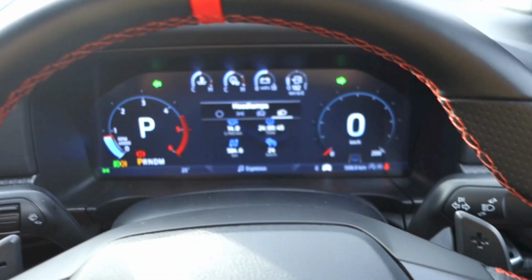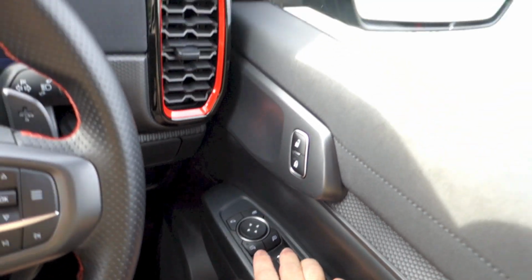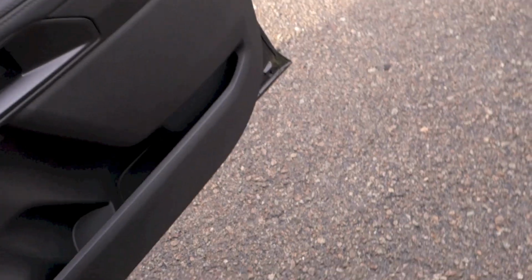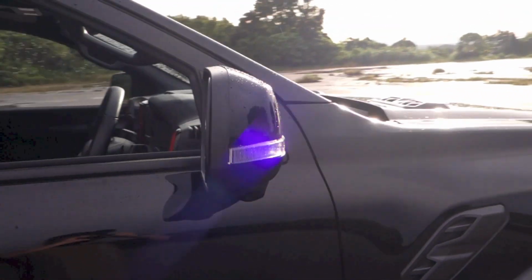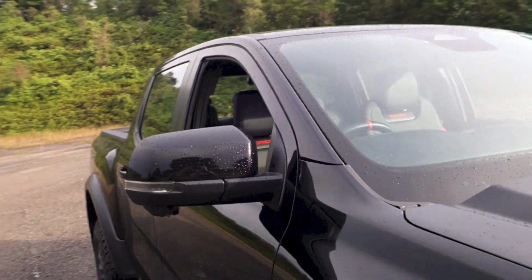Safety features in the Raptor include 7 airbags, an anti-lock braking system, electronic brake force distribution, brake assist, electronic stability control, a traction control system, hill descent control, hill launch assist, rollover mitigation, emergency stop signal, a tire pressure monitoring system, an alarm system, and an immobilizer. ISOFIX child seat anchor points are found on the outer 2 rear seats.